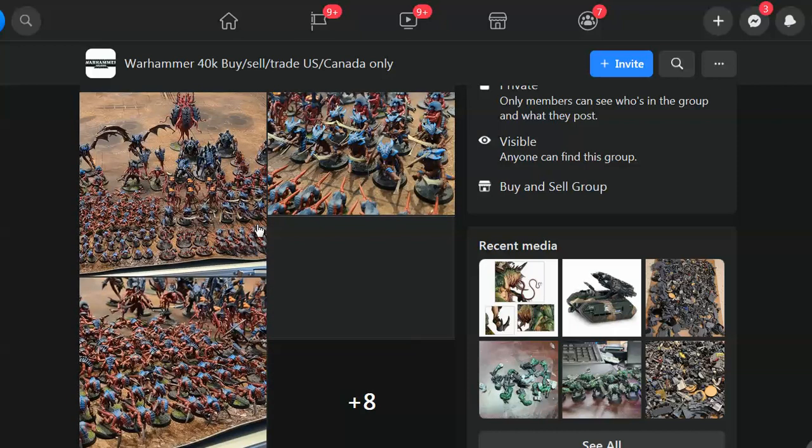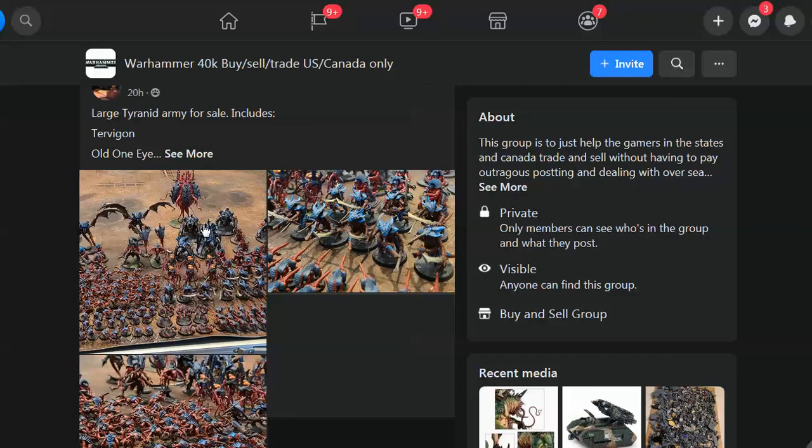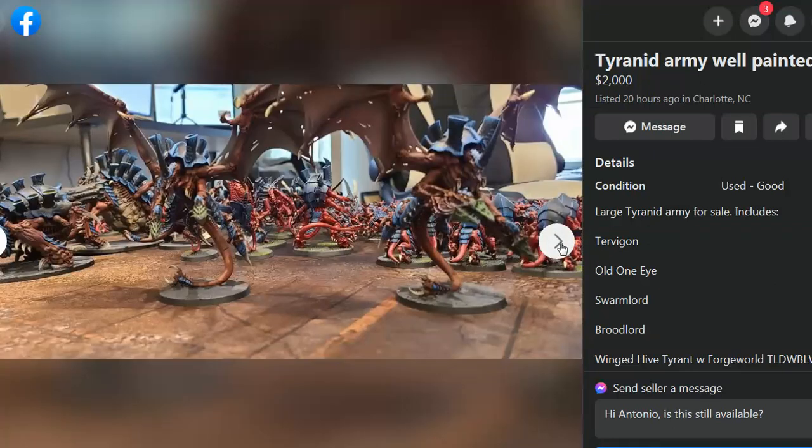Large Tyranid Army. Wow, this is really great. Got a lot of good stuff. Oh, $2,000. I'm sorry, we gotta take a look at this. Thing is, most people don't have $2,000 like kind of hanging around, regardless of the value of it. Yeah, this is good. It's consistent. It's got some nice basing in there. Looks like some inconsistencies. Some of them have grass that can be fixed easily.